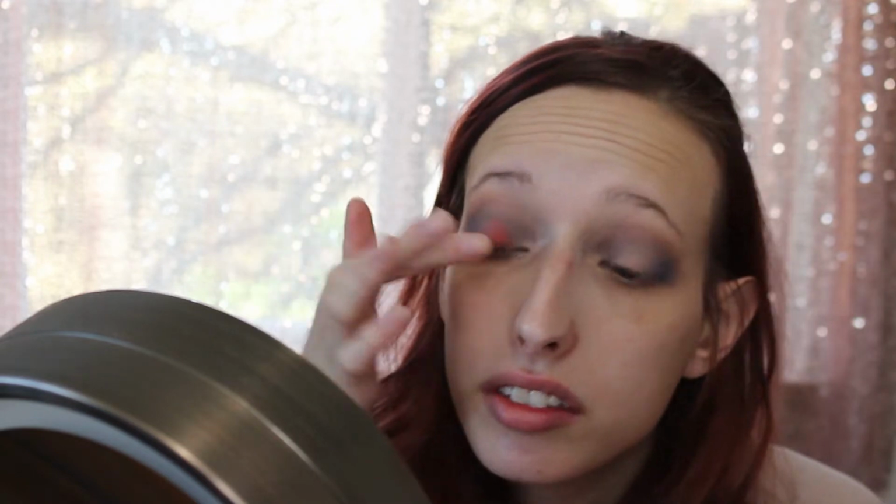And just kind of see how that works there. There we go, that's not bad. I'm going to take this a little bit more over because I'm debating on adding a glitter on top of it, but we'll see how the look's going to turn out first.